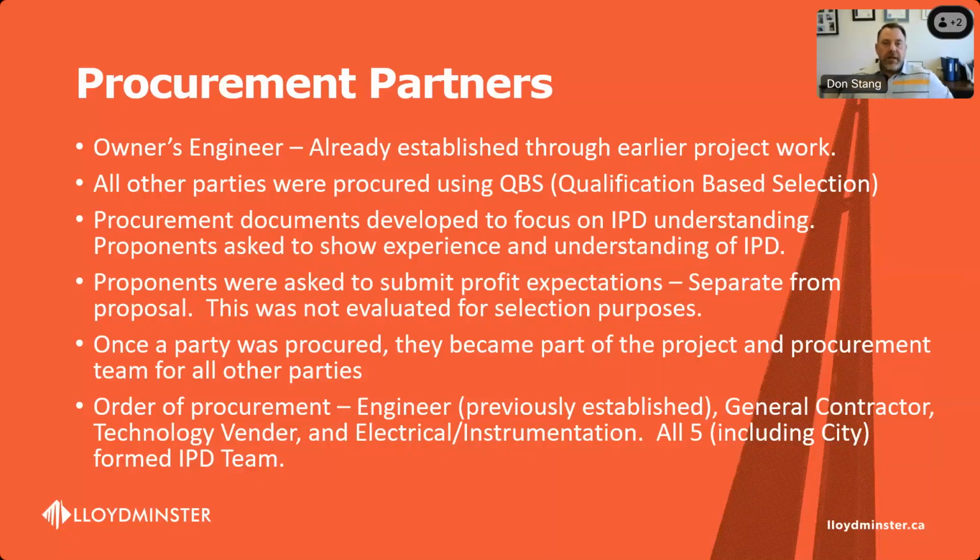So procurement of our partners. This was an interesting process because nobody had done it before, and as a municipality, we had to kind of think on our toes a little bit and try to figure out what approach we were going to take with this. To start, we had a very long-term relationship with our owner's engineer who became a partner on this project, and I'll explain that in a little bit. Our owner's engineer had been working on a solution to the wastewater treatment plant for probably close to 5-6 years prior to us getting here. So we used them as kind of our collaborative team to come up with what approach we were going to use to procure parties and how we were going to do that.